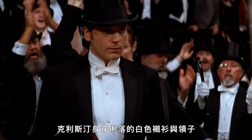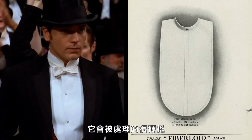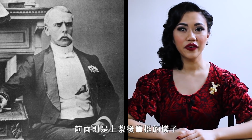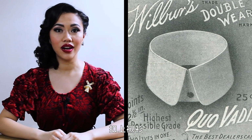Christian wears a crisp white shirt and collar. Optional was a removable shirt front, or bib, which would be heavily stiffened and created an even more rigid silhouette. The shirt would be made of white cotton, with a stiff, starched front, flat with no pleats. Detachable collars fastened to the shirt via a collar stud.